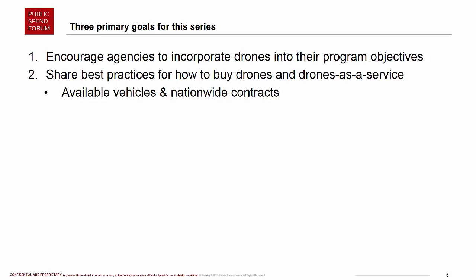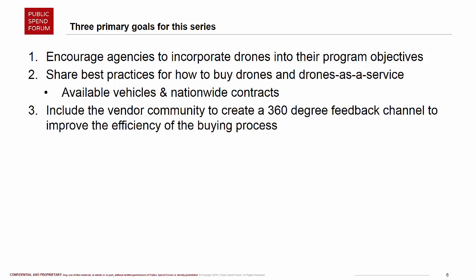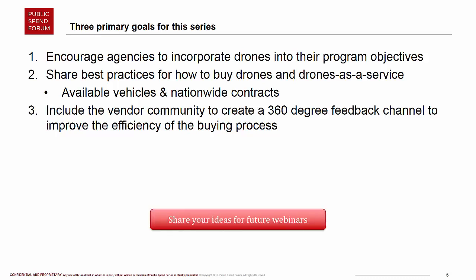And then we want to include the vendor community. We're not going to do that today, but in a subsequent webinar, we're going to bring the vendor community in and have a 360-degree exchange with public procurement professionals and program owners about how we can improve the efficiency of the buying process. What I'm envisioning there is a reverse industry day style session where vendors can talk to us as buyers and say, look, this is what challenges me in solicitations, or these are requirements I can't quite get around. And I think that'll be a healthy conversation.